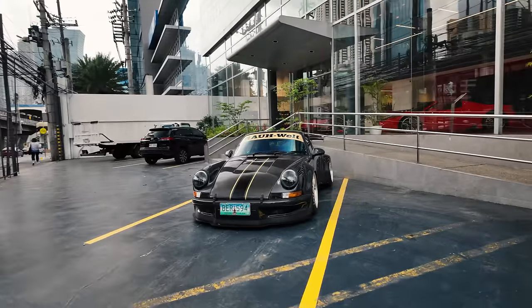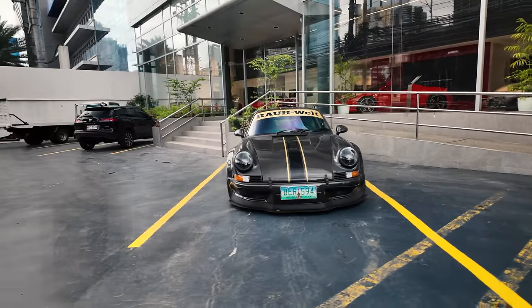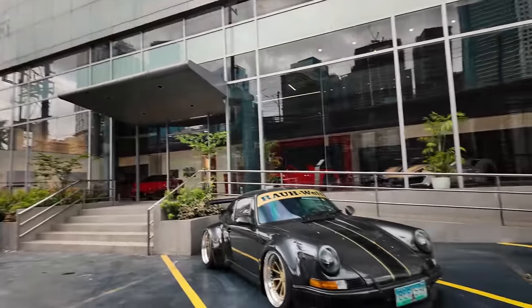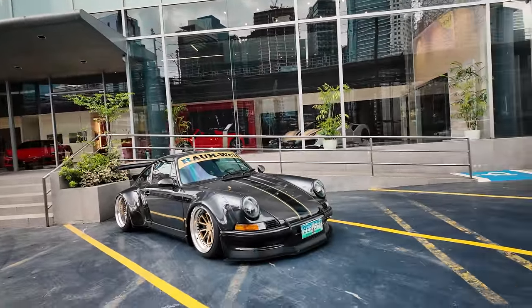We're here now in Ferrari Elsa, and sadly, they're moving. Velocita will no longer be here. This will be a motorbike shop, if I'm not mistaken. And we're gonna be moving down to Connecticut.